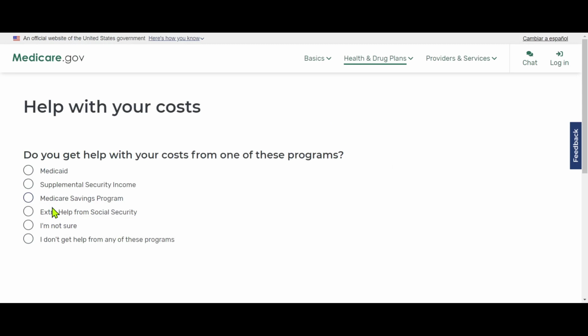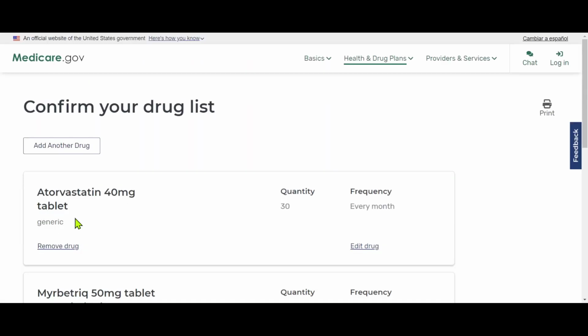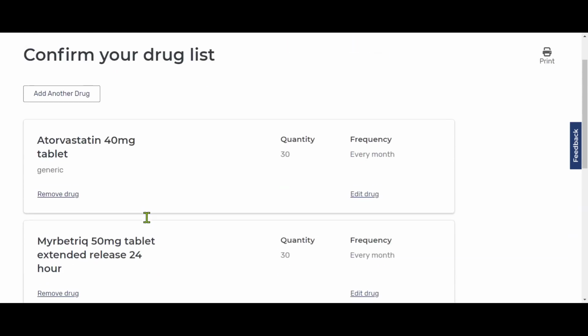And yeah, this is kind of confusing. I'm not going to deal with Medicaid. I'm not going to talk about supplemental security. I'm actually going to pick Medicare Savings Program. And then I'm going to click next. I've already loaded a few medications: a cholesterol medication, a medication for overactive bladder, and a medication for erectile dysfunction.